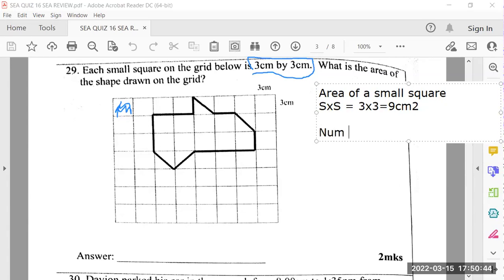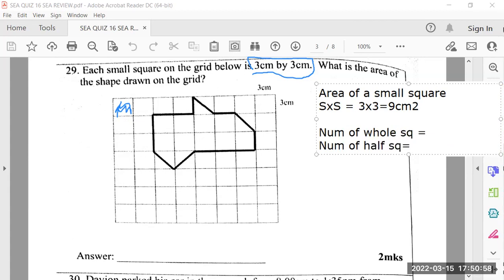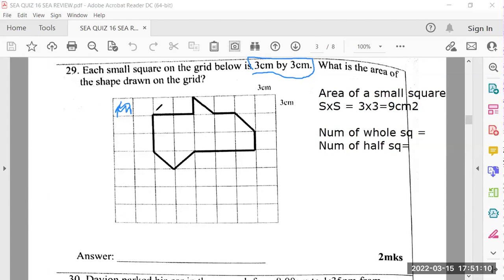Right, so let me just write it. Number of whole squares and the number of half squares. Right, you need both pieces of information to solve the problem. So how many whole squares are there in the shape? Let's take a look at it. You can always take a pencil and mark them in the problem.